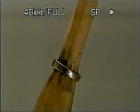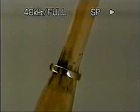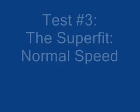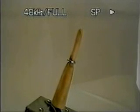The first ring is a brand new SuperFit mechanism, as received from the supplier, in its controlled state of pre-installation. Failure. Results: failure.